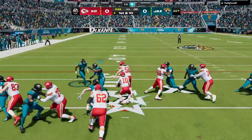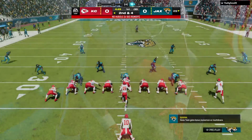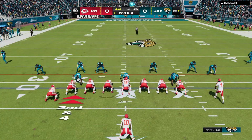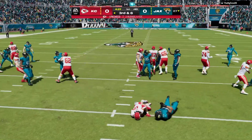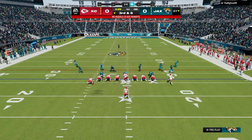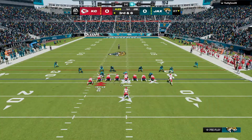Here's Pacheco to begin the drive. The game's first play produces 6 yards. Brings up second down. Again, it's Pacheco, and he is met in his tracks behind the line of scrimmage. This defense looking for an early stop. This is 3rd down and 6.